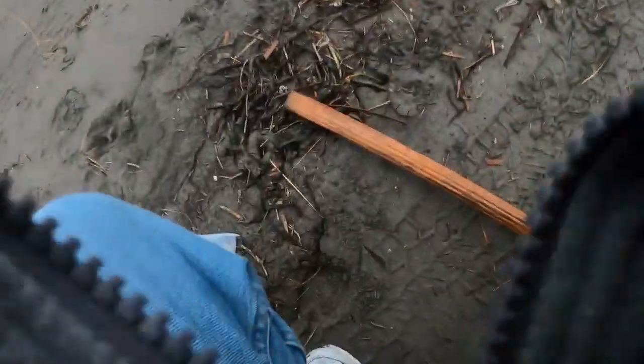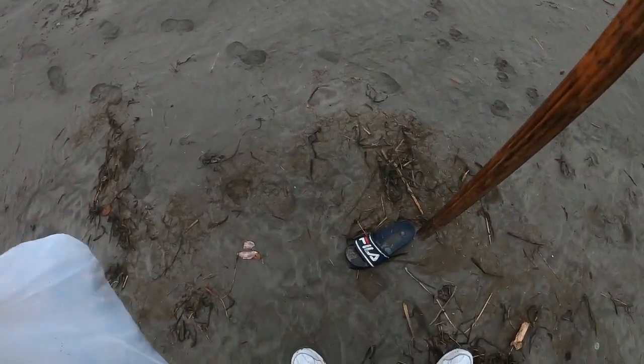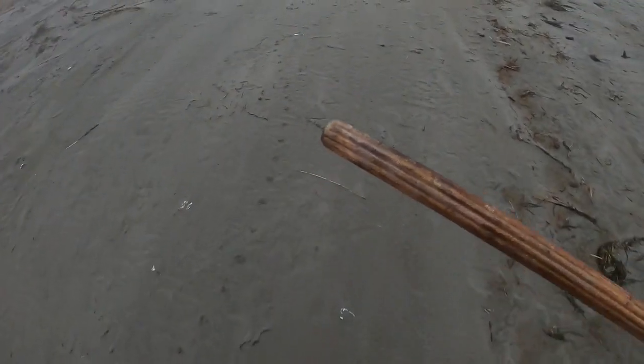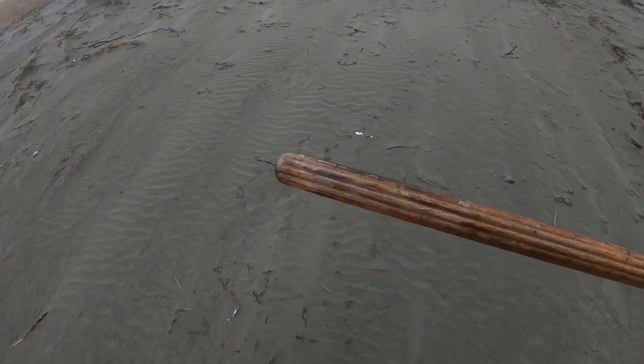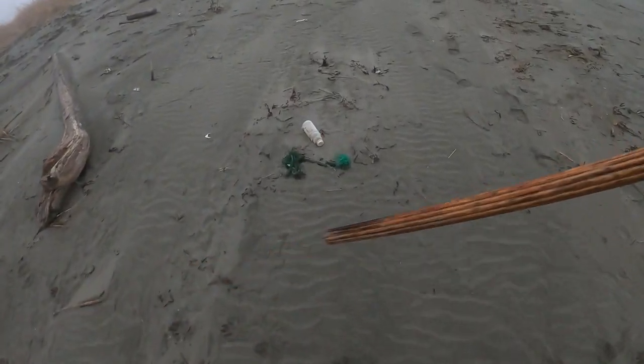I'm not finding as much garbage, so hopefully that means people have already done some cleanup on the beach. Got a Fila shoe. Yeah, it stabs and picks up the same as other trash. By the way, I made this poker stick. I showed it last year. It is just a nail driven into the end of a dowel or a curtain rod of sorts.